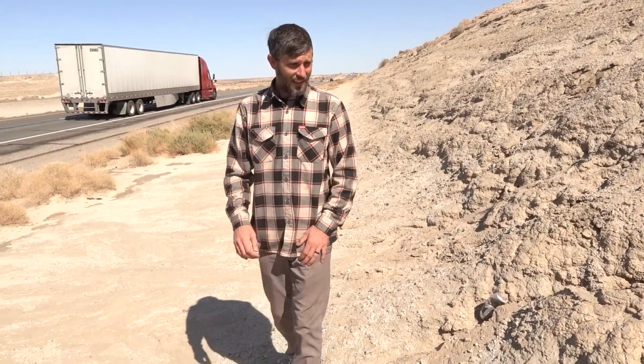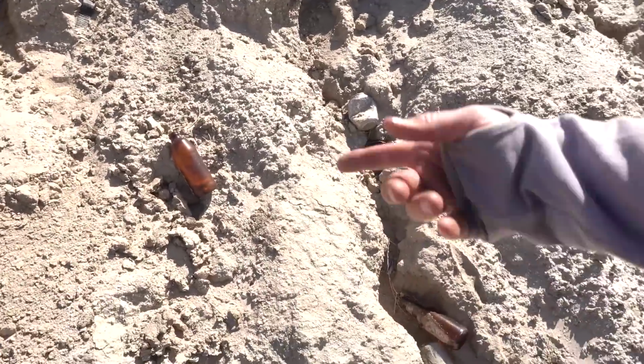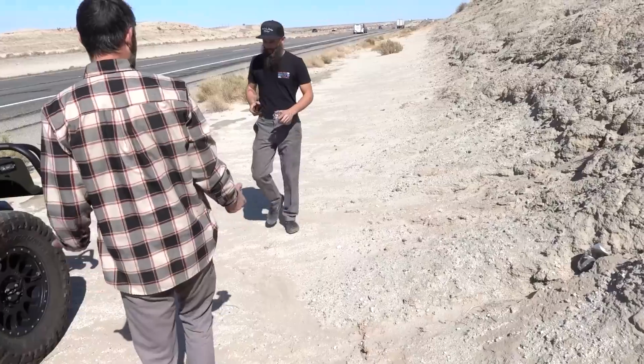Man, there's a lot of trash here. In the middle of nowhere, it's just trash everywhere. Here's a broken glass right here. We got broken glass. We got a lot of non-broken glass. Oh, you found broken glass too.